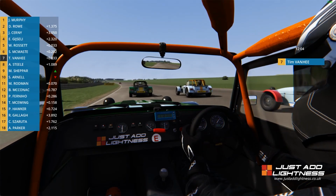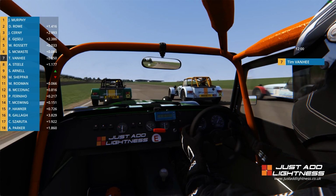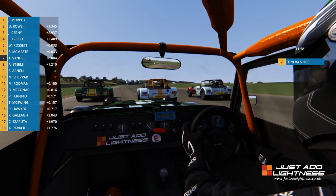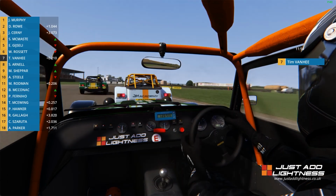So we've now got to the right Steve McMaster, just in front to the right is Will Rossetti, and they're both going to get a run on Jaselic and Rossetti. McMaster decides, you know what, forget this, three abreast into club chicane, that'll do. They're all going to squeeze in together, and he's done it.